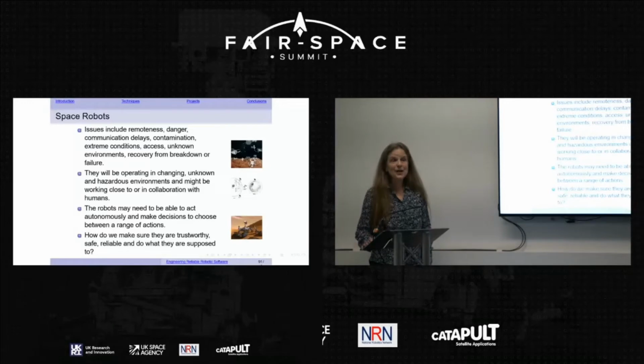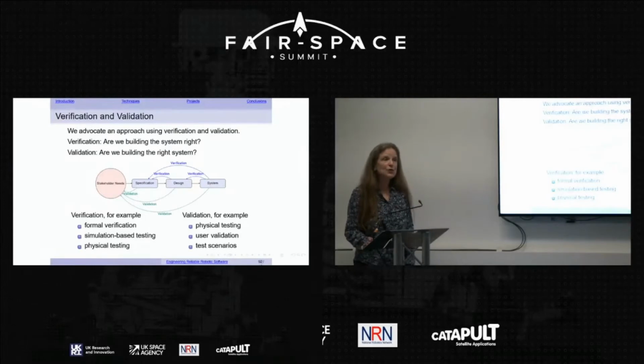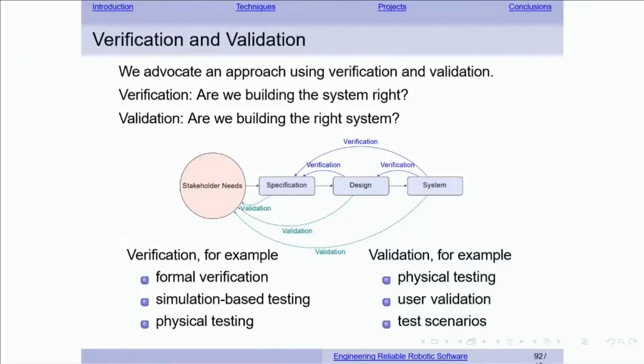So the key thing that the Liverpool and then Manchester team were interested in is, how do they make those decisions? How do they make them so the robots react in a safe way, and they do what they're supposed to do, and the astronauts and the other systems around them can trust those robotics? So I'm going to have a few slides on the techniques that we use to do this, and then I'm going to whiz through some of the mini projects we did as part of this theme.